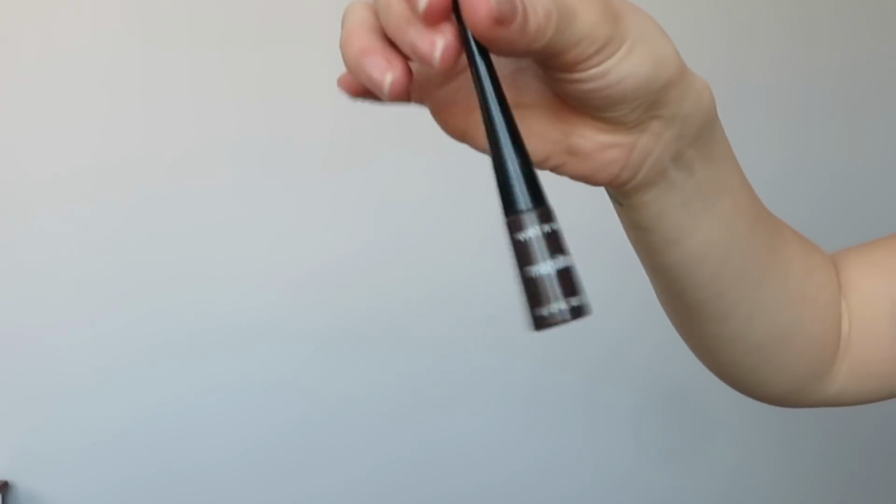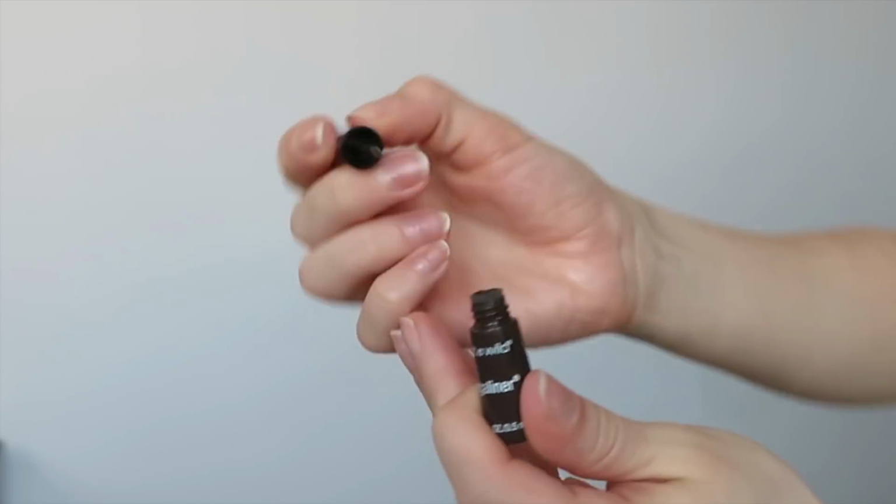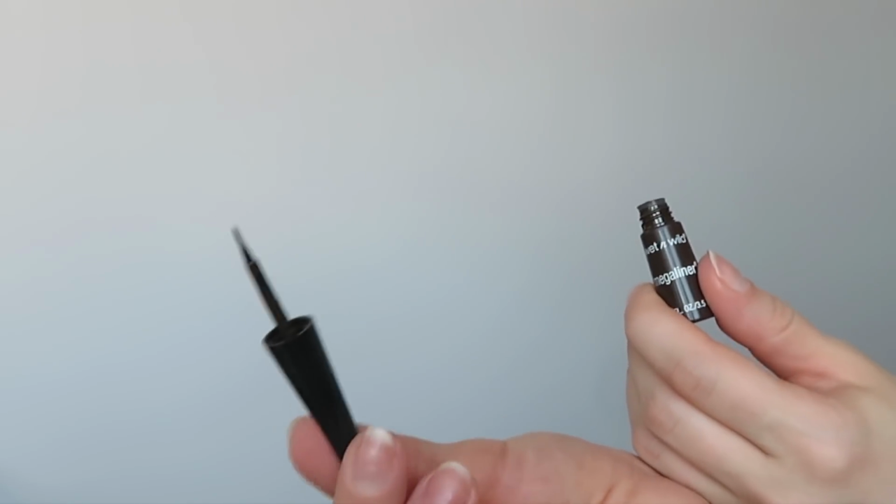Next, my Ride or Die liquid eyeliner is the Wet n Wild Mega Liner in the shade brown, and it has the perfect applicator. It's a really soft felt tip. It's kind of like a crossbreed between a felt tip and a feather tip. I'm just gonna go in and put that on my eyelid.